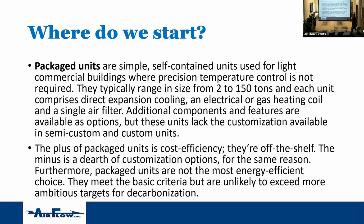So where do we start? Basically, just an overview of what we're talking about. Packaged units, we're looking at typically a wide range, 2 to 150 tons. Some manufacturers might go a little bit bigger. That's about where we are. Somewhat customizable, semi-custom, some of the units are, like we said before, off the shelf. They're gonna be what you see is what you get. So we're gonna expand on this a little bit as we go on.